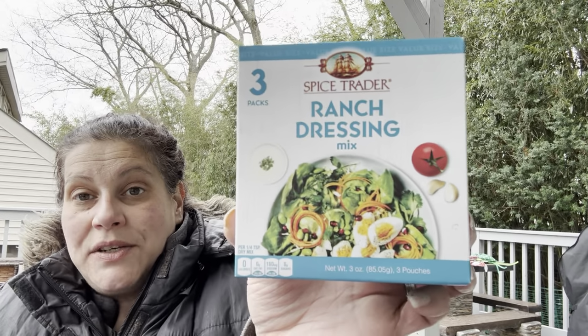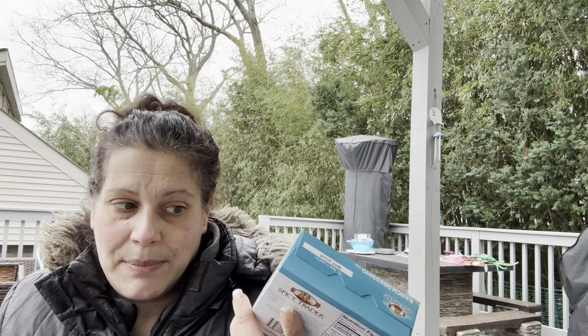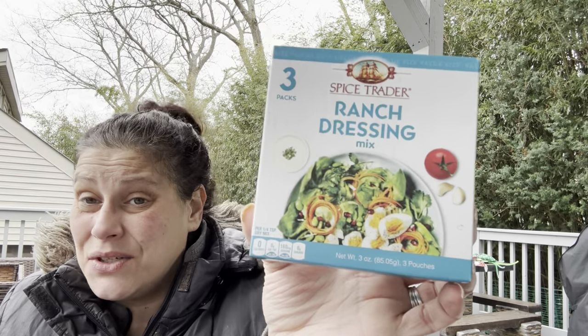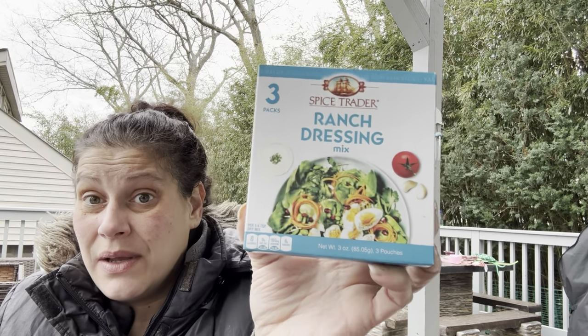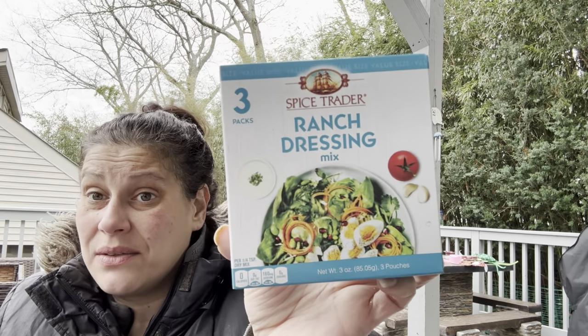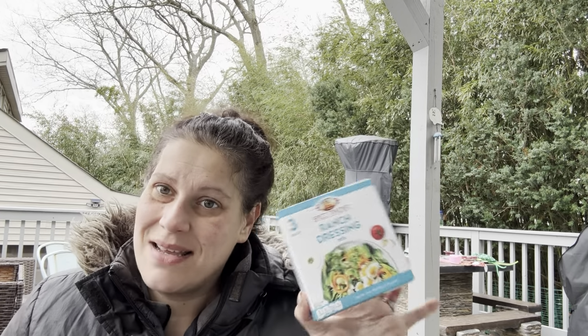Then I got this 3-pack of Spice Trader's ranch dressing mix packets. I feel like you can absolutely just use it as a seasoning because they give a chicken recipe on here and stuff. And I think this could just be a seasoning. So if that's the case, which I'm pretty certain it is, that's a good price for $1.25 for 3 packs, because the name brand ranch seasoning is crazy expensive.